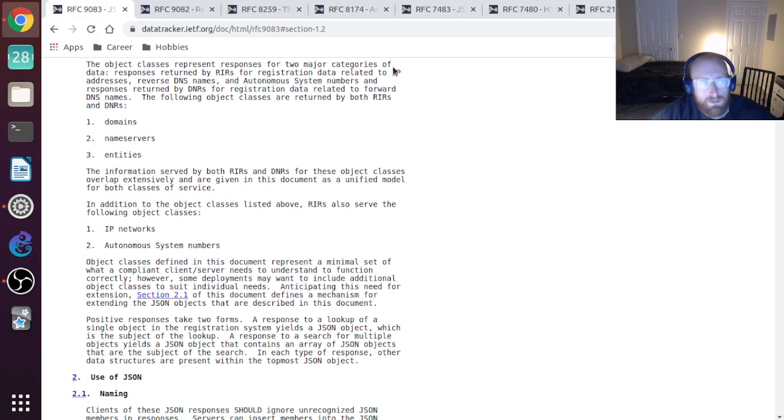The subject classes represent responses for 2 major categories of data. Responses returned by RIRs for registration data related to IP addresses, reverse DNS names, and autonomous system numbers, and responses returned by DNRs for registration data related to forward DNS names. The following object classes are returned by both RIRs and DNRs. First object class is domains, the second is name servers, and the third is entities. The information served by both RIRs and DNRs for these object classes overlaps extensively and is given in this document as a unified model for both classes of service.